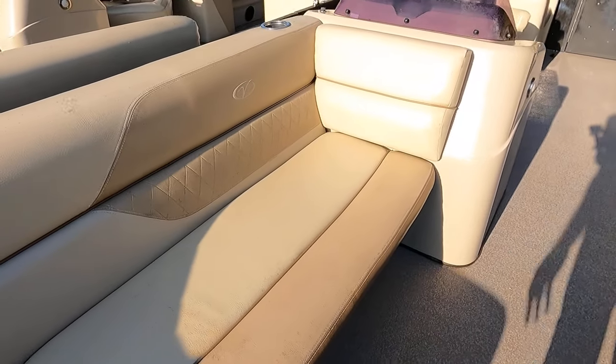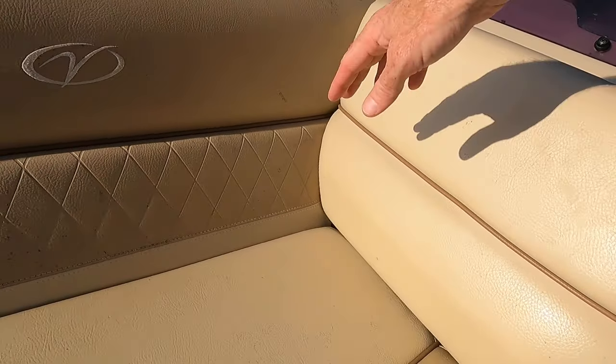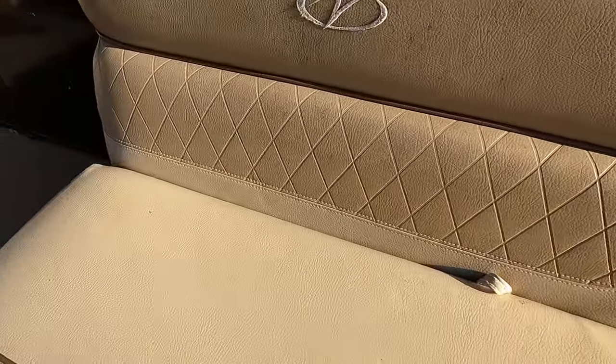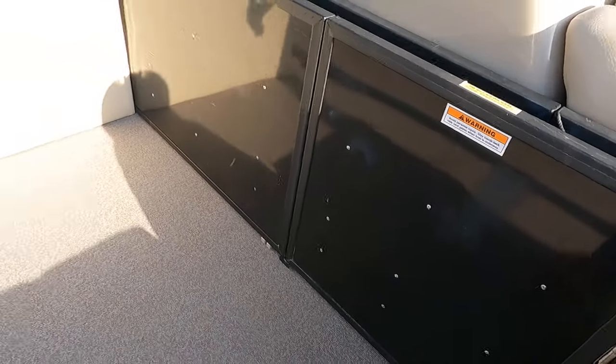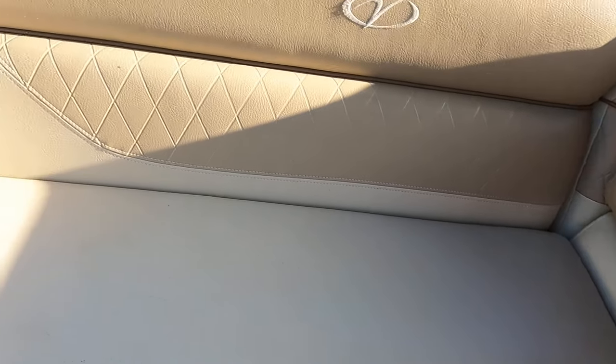Let's check out our interior here. Good there. Same 5 cup holders. Same just kind of typical staining on our vinyl. Looking for those rips, tears, and scratches. Not seeing a whole lot. There's some scratches on the interior here of that fencing. Rear seat sections. Can't flip these guys up.